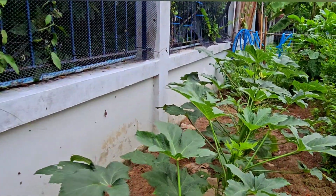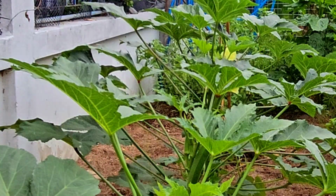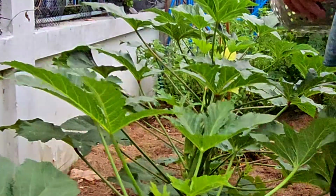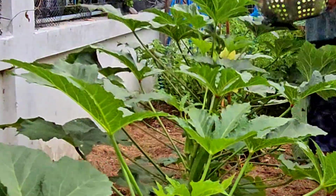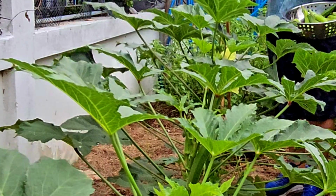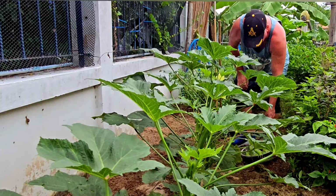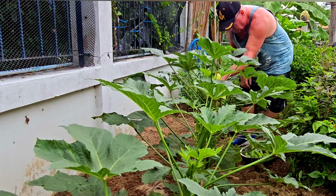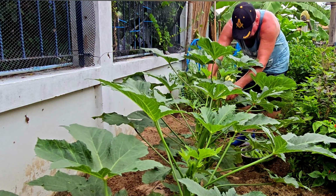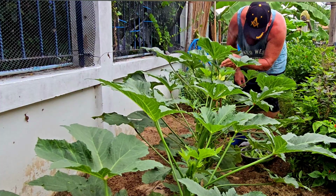Let's see if we can find some more okra to cut. Oh my God, yes, we got more okra to cut. Definitely more okra. Look at them, they're doing good. I love me some okra, guys. There's nothing like fresh okra right out of the garden, fried up all nice and crispy with some beer batter. Oh, yummy.